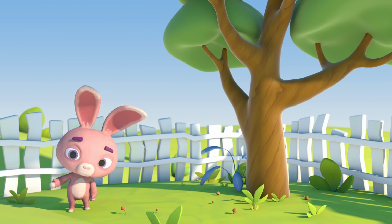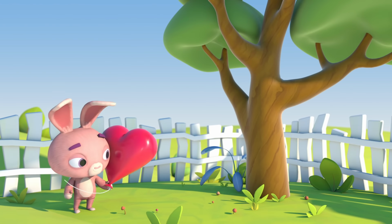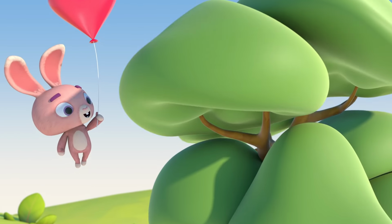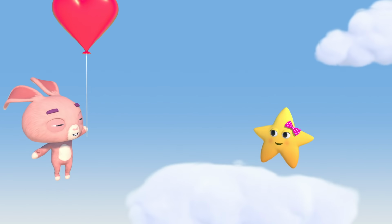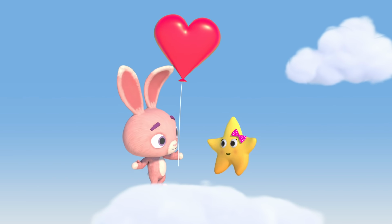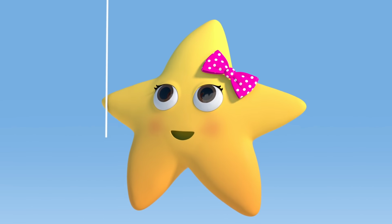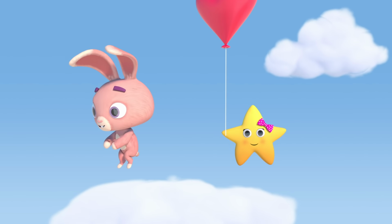Cute bunny. Is that a balloon? Wow, oh wow. It's a heart-shaped balloon. Cute bunny. Flying to the sky. She loves her balloon.